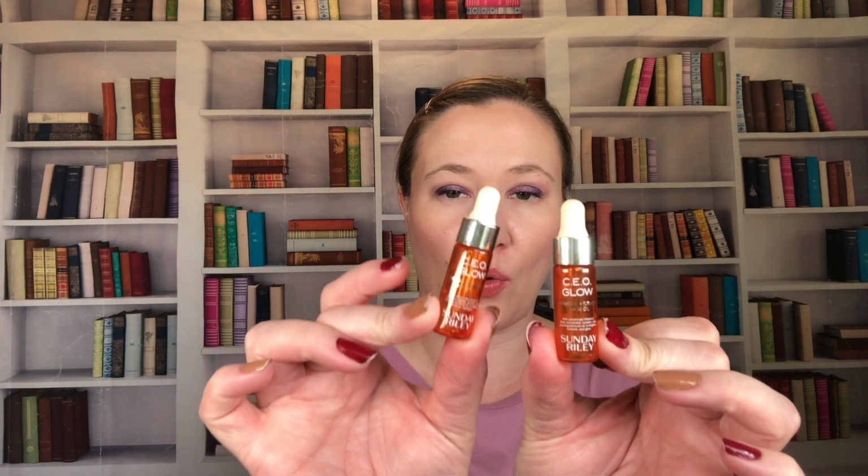I have two of the Sunday Riley CEO Glow. These are a vitamin C and turmeric face oil. They're fine. I think they were getting a little old. They still were fine, but I liked them well enough. I have a full-size bottle that I will be using up before the end of the year as well. It's not one that I feel like I would go out and purchase.